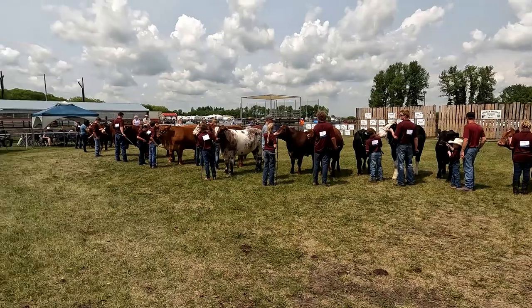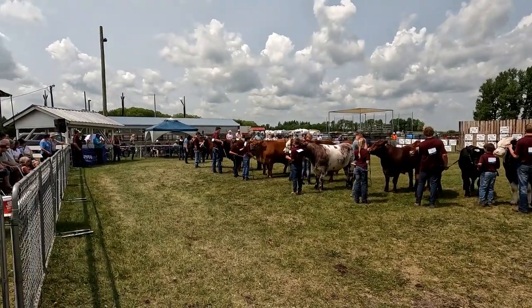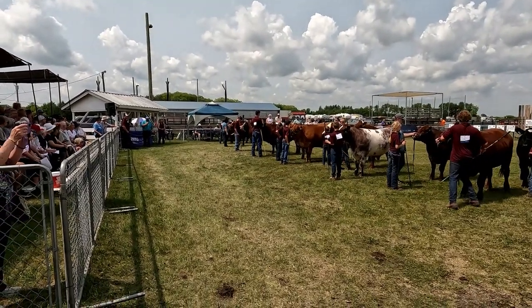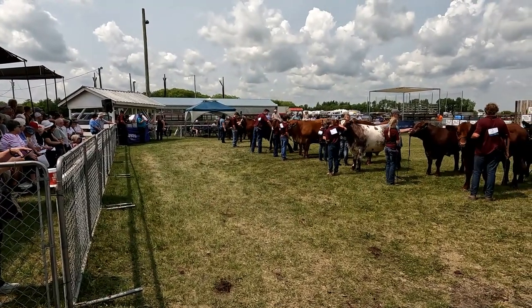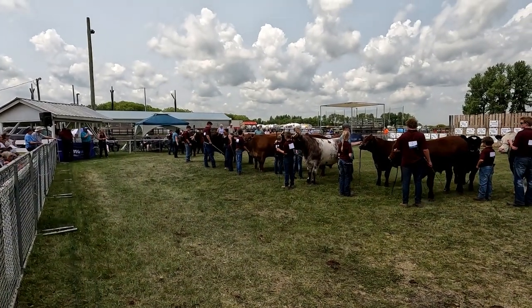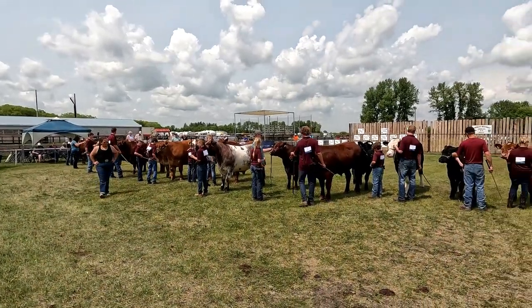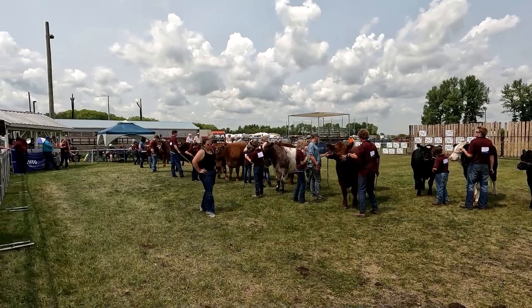Okay. Sorry, it took a little while. Large class, and we got all different sizes of weights in this class too. After getting your hands on all these steers, give these kids a round of applause. They've done a good job of raising their projects for the year. I think whoever buys these steers will be happy with the end product.